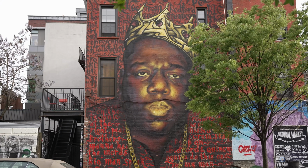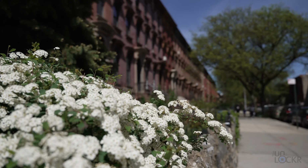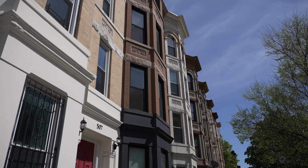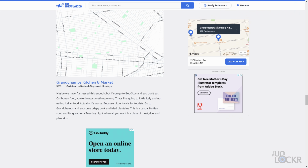It's cute. Now, you might know Bed-Stuy is where Jay-Z grew up, and Notorious B.I.G. also claims it is his hood. But you probably didn't know that it's also the largest collection of Victorian houses in the entire country. There are 8,800 houses, all built between 1890 and 1900. In addition to that, it has a huge history of jazz that still is present today, as well as a ton of live music, at least pre-COVID times, but it'll come back. And a website I actually really like for their reviews of food called The Infatuation actually said, if you come to Bed-Stuy and don't get Caribbean food, that's like going to Little Italy and not eating any Italian.